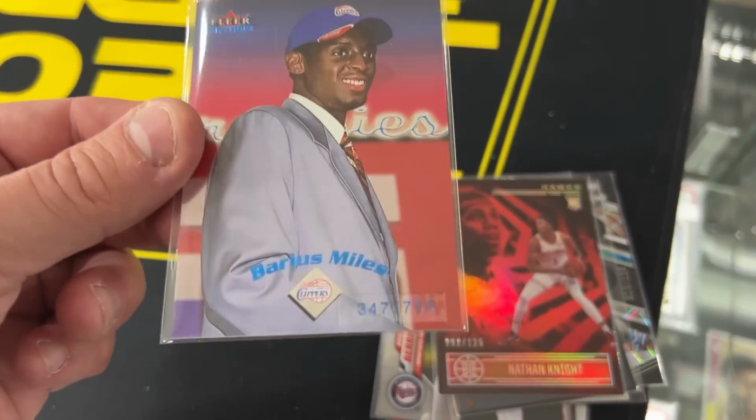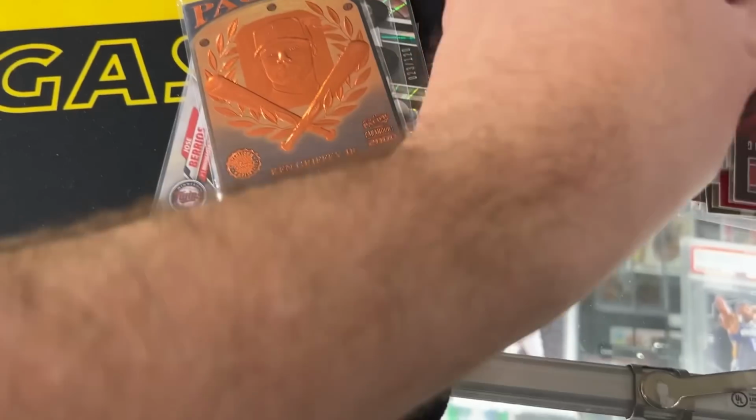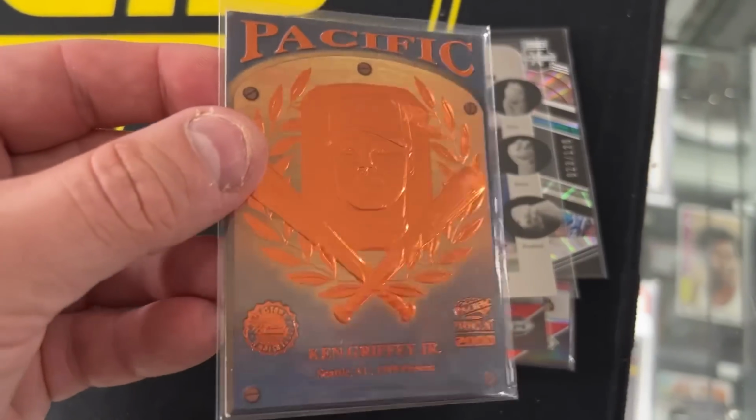I didn't realize how good it was. I did pick it up. I realized it was a good deal for 50 cents. It wasn't this Darius Miles or this Nathan Knight, but it was this Ken Griffey Jr. Cooperstown Pacific card. Check out how much this is worth.